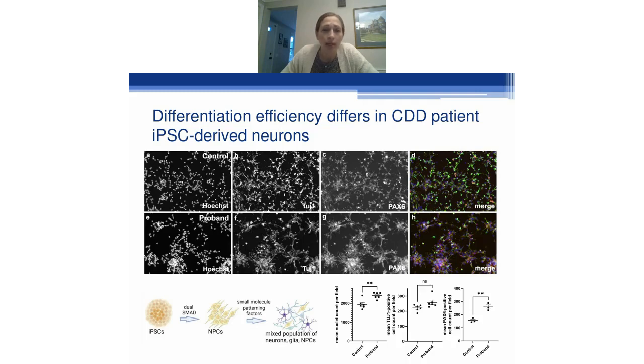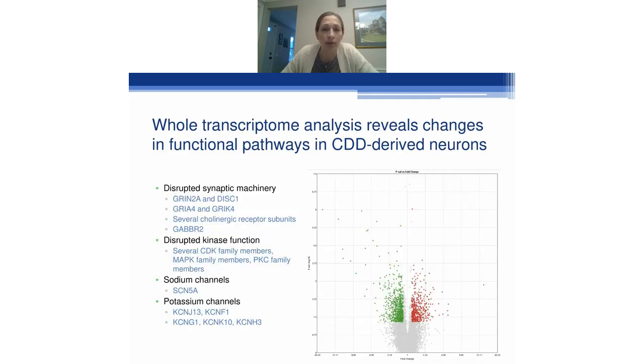We also ran a whole transcriptome analysis to try to understand these neurons better, and we found that there were pathways of disrupted expression of synaptic machinery, of kinases, and importantly, of sodium and potassium channels. So this was really interesting to us to see whether the effects on these ion channels might have some consequence to the function of these CDD patient-derived neurons.